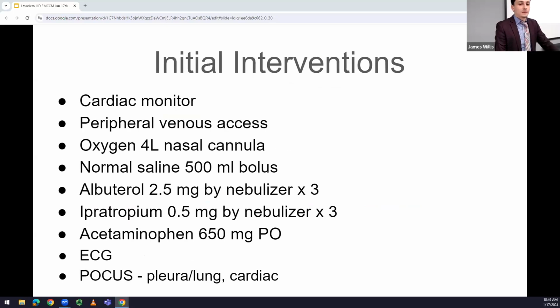So the initial assessments and interventions: cardiac monitor was placed, peripheral access, oxygen 4 liters was kept on the patient, 500 milliliters of fluid was given, DuoNebs times 3, as well as Tylenol for the elevated temperature, but not febrile. EKG was performed and a point of care ultrasound as well.